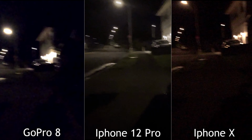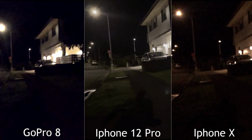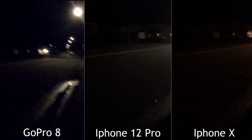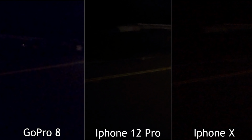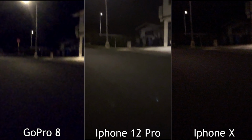A minor issue with the iPhone 10 and 12 Pro is a lens flare that appears as a couple of light blue floating dots. It's more pronounced on the 12 Pro and only occurs when the light hits the lens at a certain angle.